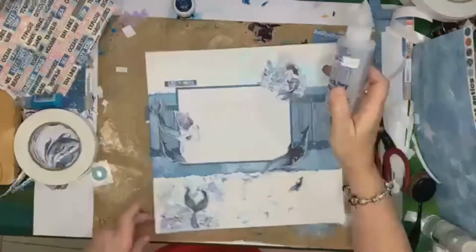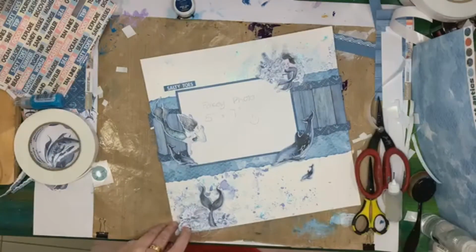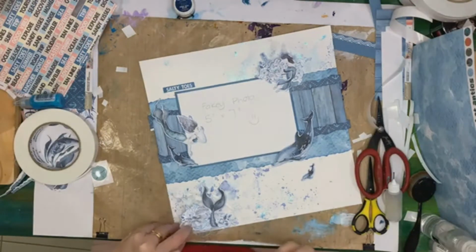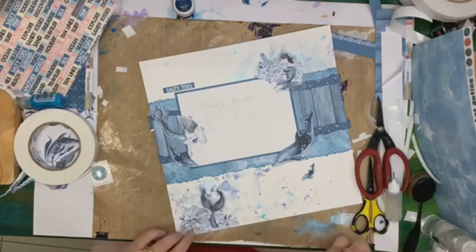Okay, so I am trying to stick through gauze, so I'm just going to put a bit of glue underneath the gauze. I don't always do that, but Rory says it's okay.